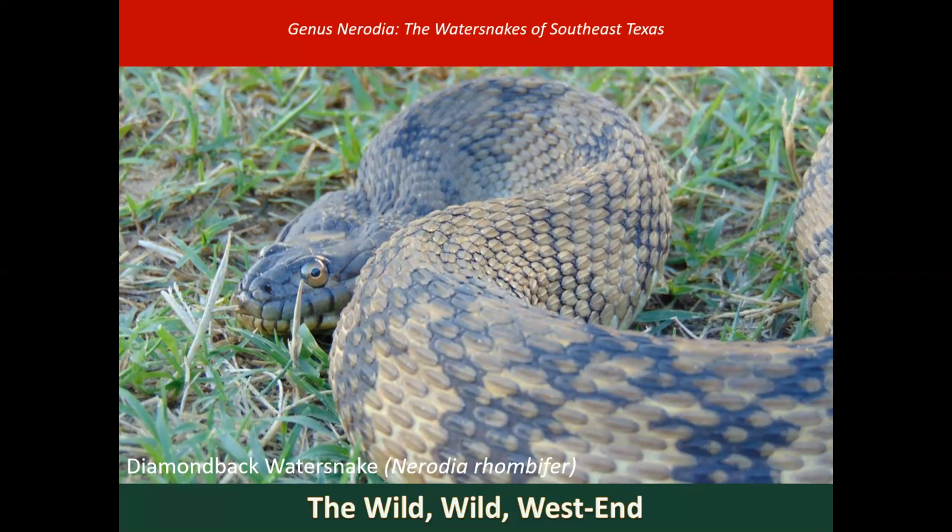And rhombifer is a name that I guess means rhombus, which refers to that rhombus pattern that they have. It's kind of a clear chain link pattern. These guys are all similar in coloration for the most part, but you're going to see some different eye colors among them. Most common eye colors I've seen are red and orange. This one has really a brown eye though.